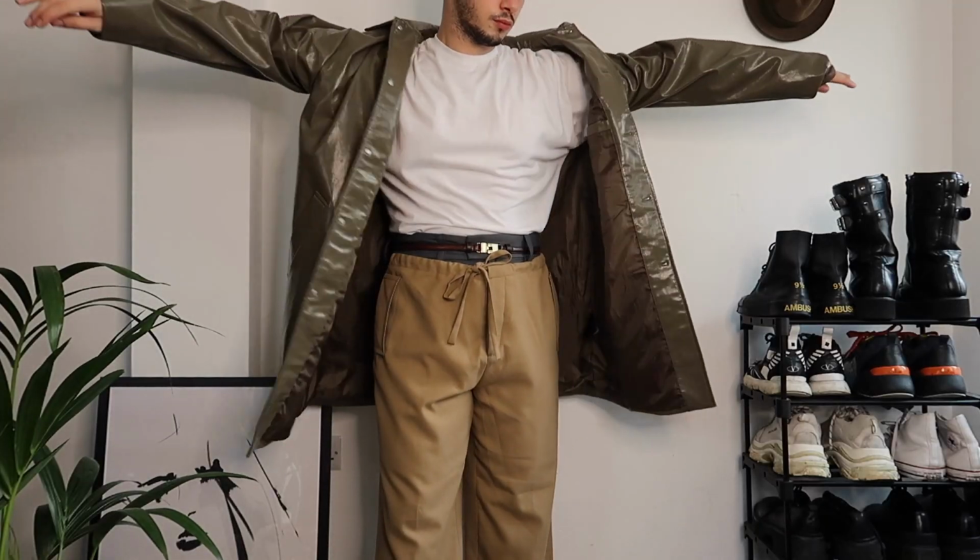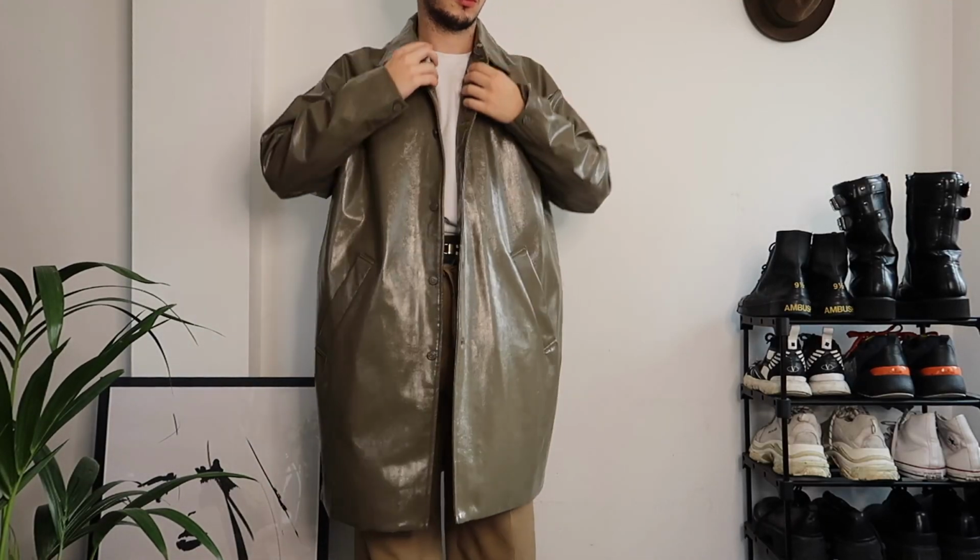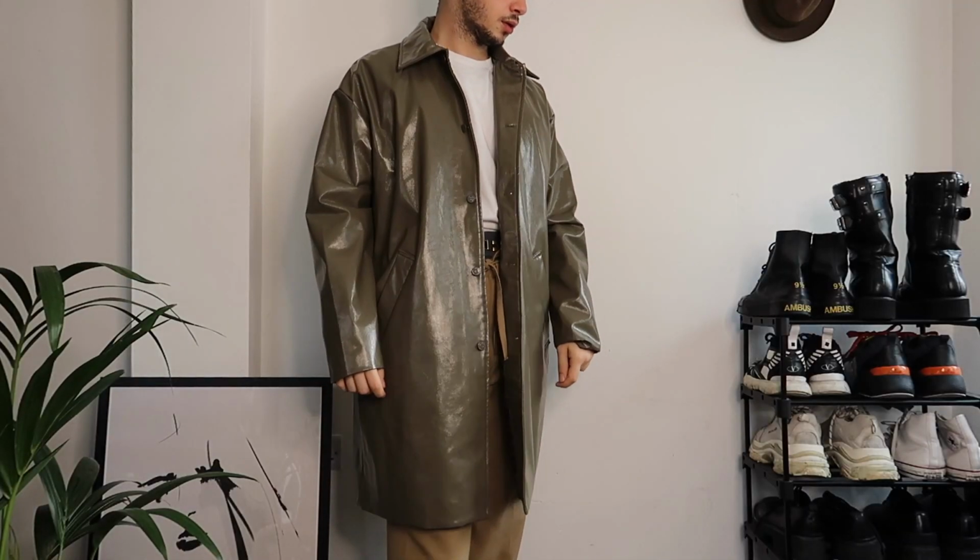Moving on, I'm very excited to show you the next item, because this is the spiciest item that I have in this haul, or probably the spiciest item that I have in my wardrobe overall, and it is this Daryl pattern coat from Weekday again. Now as you can see, this has a leathery look and it looks so good against the light, but this is not real leather. It's 100% PU leather, so it is vegan.